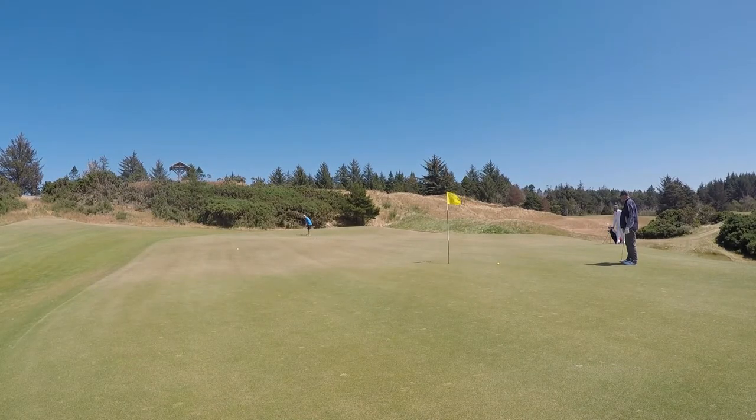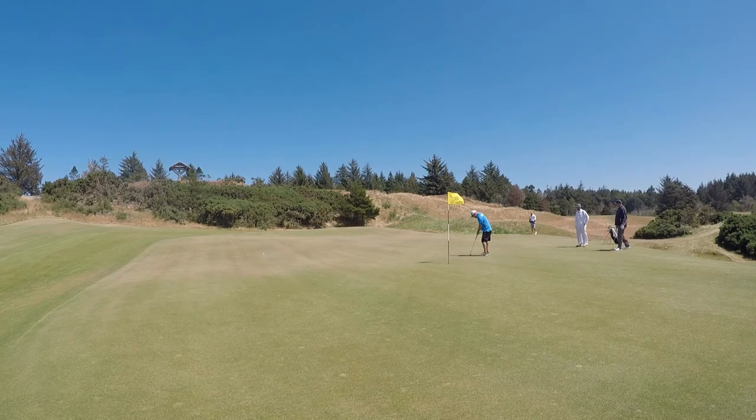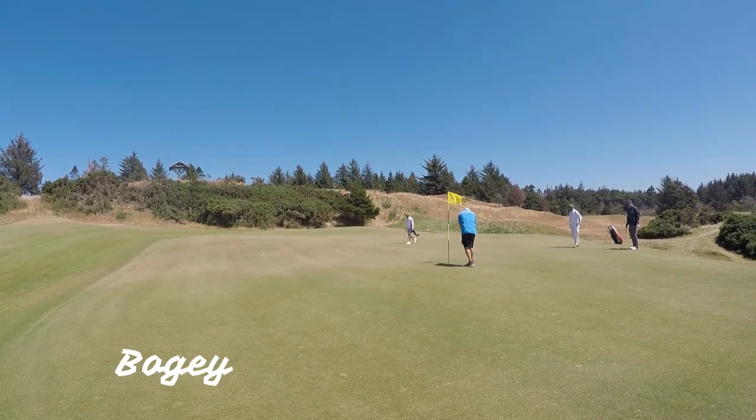Got this putt down the hill for birdie, end up pushing it out to the left a little bit. Have this decent length putt to save a par. It was a really terrible putt here, ended up coming up short and to the left. Have this tap in here for a bogey.